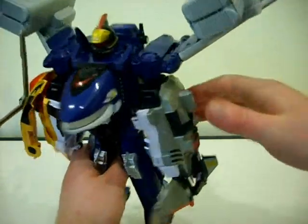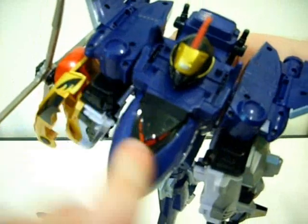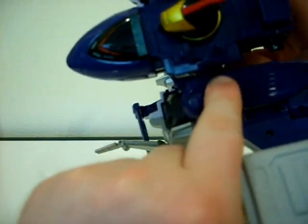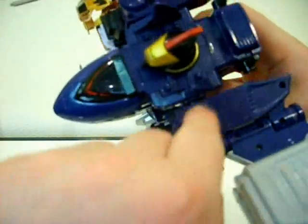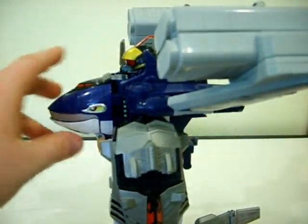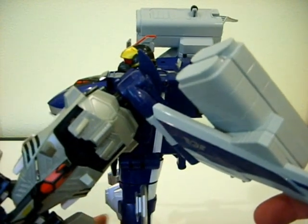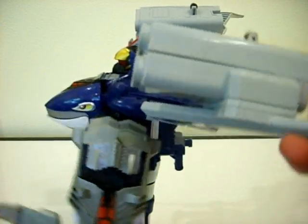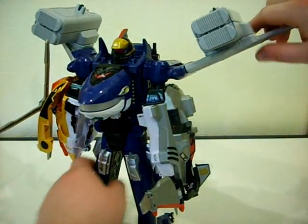The arms, I'm going to try and highlight it as best as I can. The hole for the shoulder connection points is actually slightly offset from the joint itself. Here's the joint, and then here's the connection point. So what happens is, when you tilt the arm forward, you can see the shoulder joint is actually different from that mounting point there. It's slightly different, but if you look hard enough, you can see it.